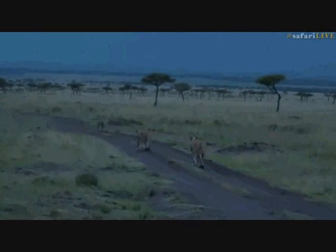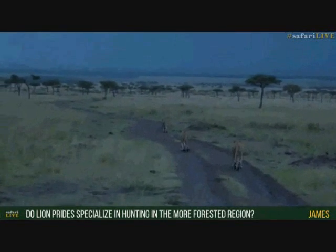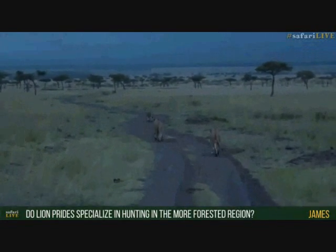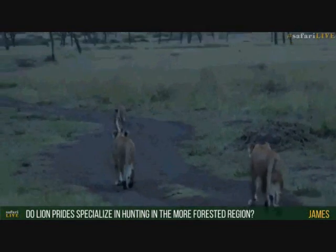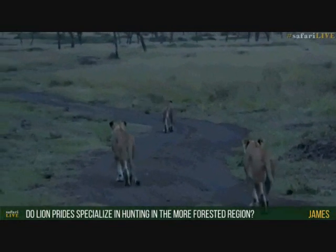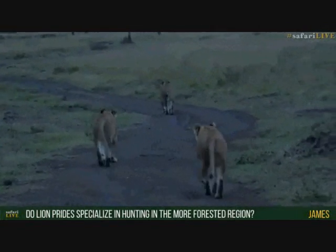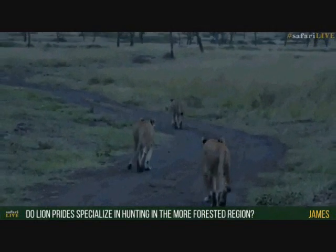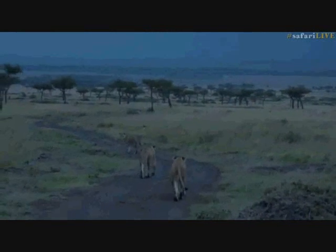Now, James is wondering, do any of the lion prides specialize in hunting in the forested areas? Not really, James, and there's actually no real need to hunt in the forested areas. You don't have the density of animals that they do there. I think they might occasionally grab something in one of the thicker areas, but they definitely have more success, especially with the length of grass that it is at the moment. And I haven't really ever seen lions so far since I've been here in forested areas. Around the Mara River in the thickets, yes, I've seen them there. I suppose you could consider that a forested area.